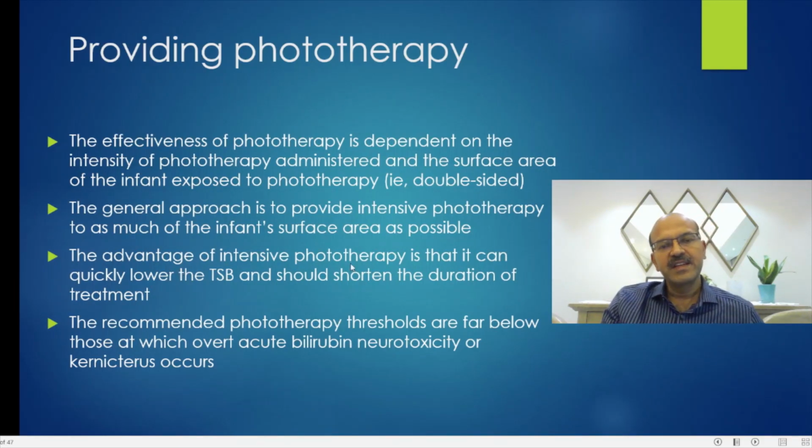So the advantage of intensive phototherapy is that it can reduce the TSB quickly and should shorten the duration of treatment. Treatment duration obviously affects the separation of the mother and the baby and increases the anxiety level. There is no evidence to show that intensive phototherapy is more harmful than normal phototherapy. The recommended phototherapy thresholds are far below those at which overt acute bilirubin neurotoxicity or kernicterus occurs. So this is another safety point, that even though we are having a treatment threshold, it's not anywhere near bilirubin neurotoxicity, so you don't need to panic.